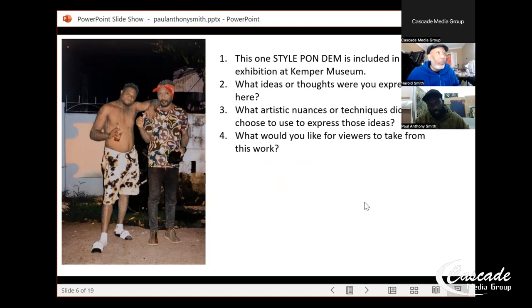I'm making these images because I left Jamaica really young, so it's like me going back and seeing the place and trying to understand it and be connected with it, beyond my recollection of time through memory. Is there anything that you would like viewers to take from this work?